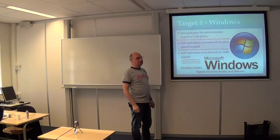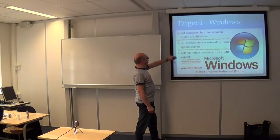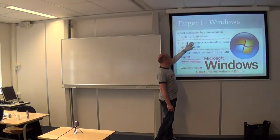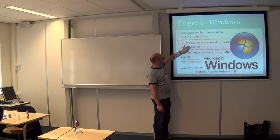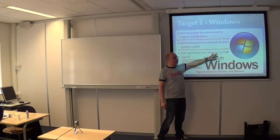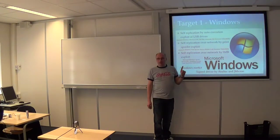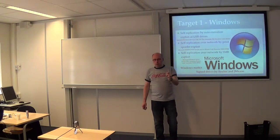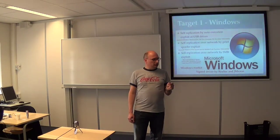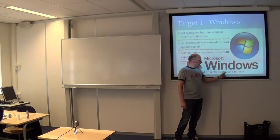Target one, back to the Stuxnet. Target one, Windows. They got in by exploiting the USB driver principle. There were several vulnerabilities that they used: the USB drive exploit, the Print Spooler exploit, and the SMB exploit, the networking software of the Microsoft networking server. Here's a lot of information on how they got in. Remember in the video, they had the signing. Windows will only trust software that has been signed, and the creators used the signing key of Realtek and JMicron.